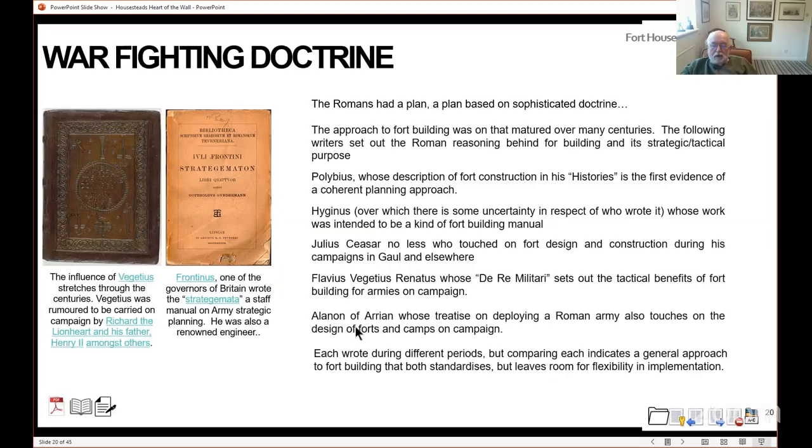The thing to take note of is that each of these books were written in different periods, and what you've got to do is take them as a composite, and do your own interpretation. But if you take one, you miss out on so much else that the other guys have written about, because they all had different perspectives and different views.